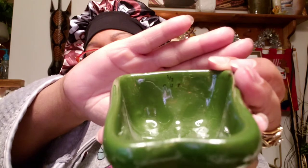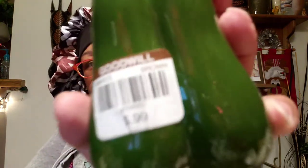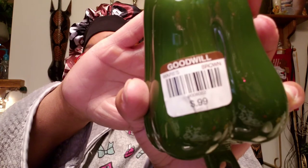Anyway, then I got the bell pepper, and this is a half a cup. Can y'all see that? Half a cup. Yep, and this was 99 cents. And it's glass. Got the bell pepper.